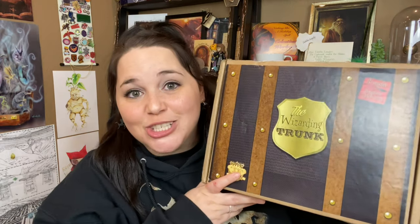Y'all, it is here. It is the Headmaster's special edition box from the Wizarding Trunk. Oh my God, this is so freaking heavy. When they announced this box, my debit card probably got whiplash from me buying it so fast. It's a box based solely on the Headmasters of Hogwarts, so I cannot wait to see what they have come up with.